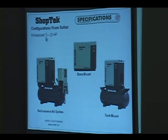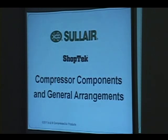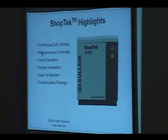They range from 25 to 200 horsepower, 17 to 78 CFM each, and 125 to 175 PSI nameplate. Compressor components in general: it is a continuous duty machine, which means 100% duty cycle. It's controlled by a microprocessor. It's very quiet. There's simple installation. It's a plug-and-play setup. They're easy to maintain, and they're a customizable package, which is what we did for you guys.